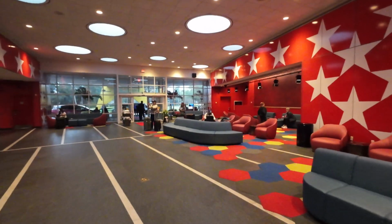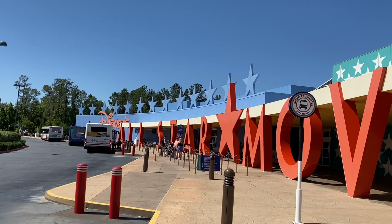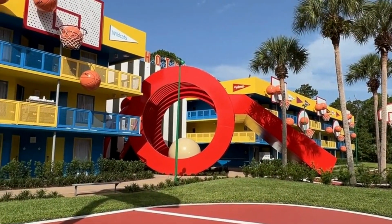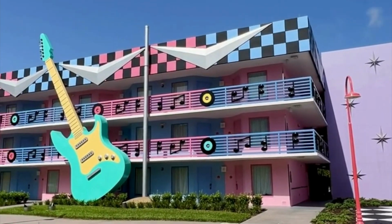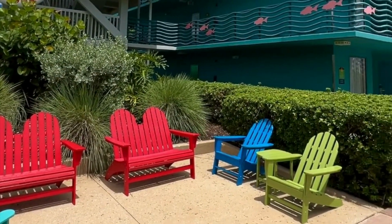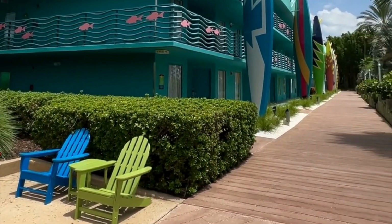If you're considering staying at one of the All-Star Resorts, All-Star Music, All-Star Sports, or All-Star Movies, these resorts have the exact same room. It doesn't matter if you're staying in a preferred room or a standard room. These rooms are the same. The only exception would be the family suites at All-Star Music, or if you need an accessible room at any of the resorts, you may have a king bed instead of the regular queen. But chances are, your room will look like what I'm about to show you.